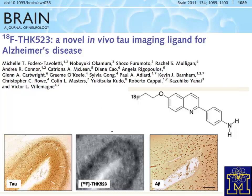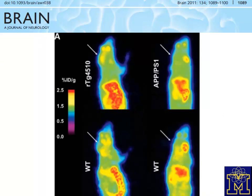Yet other investigators here from Australia have taken THK523, a structure somewhat reminiscent of T808, and found in vitro that the immunochemical deposition of tau protein in the temporal lobe of patients with Alzheimer's disease looks very pattern similar to the binding of this agent, which looks in turn very different from the A beta amyloid staining in the same sections. They have gone on to inject this radiotracer into transgenic mice.